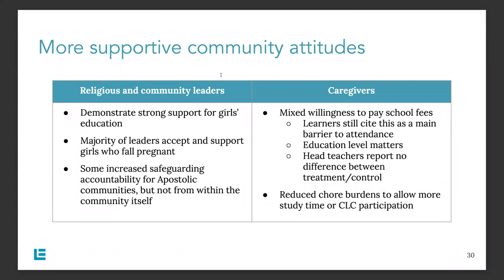And the outcome harvest in particular found that caregiver education levels are very important in determining whether or not school fees are paid. So obviously caregivers with higher education levels are more willing and those with lower education levels are less willing to pay. And the head teachers have reported that there's no difference really between treatment and control schools in terms of caregivers' willingness to pay school fees. But like I said, this is a very nuanced picture and maybe to be taken with a grain of salt given all of the contextual challenges.